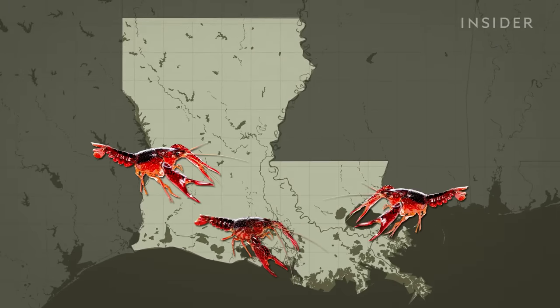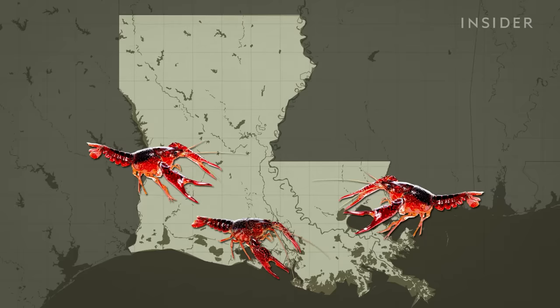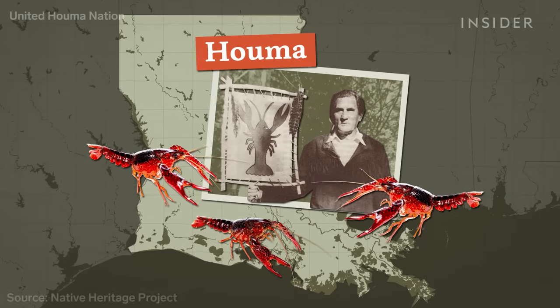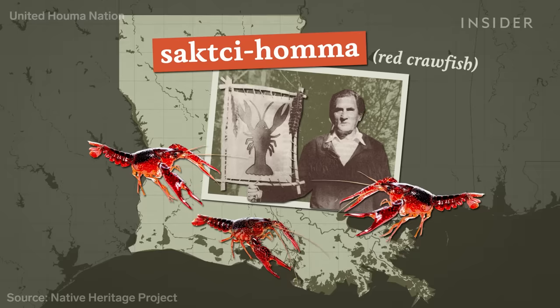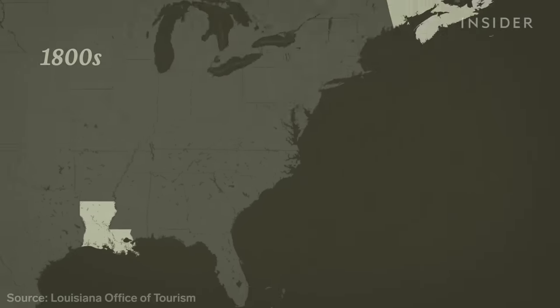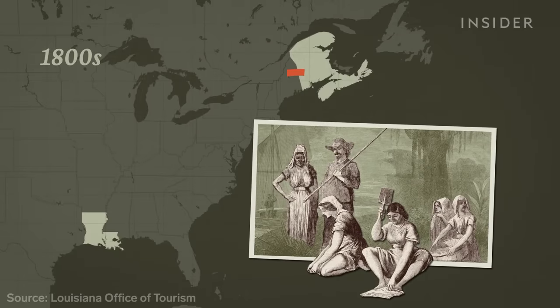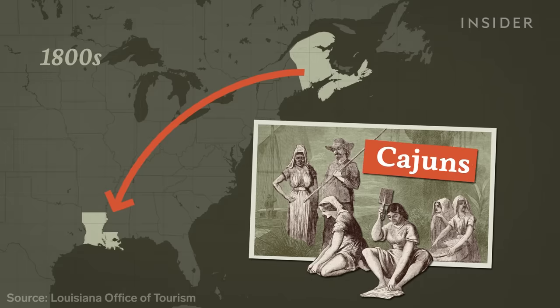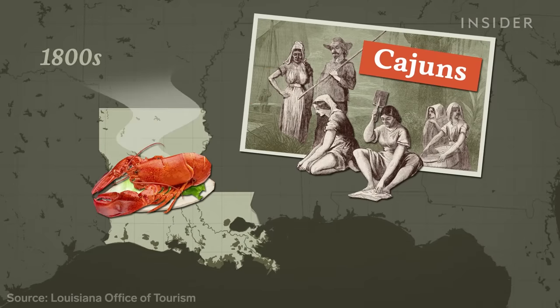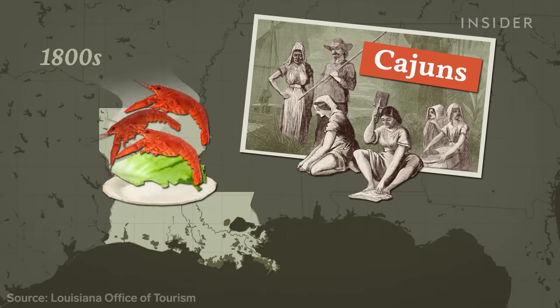Crawfish have been an important part of Southern Louisiana's culture for centuries. According to the Native Heritage Project, the Houma indigenous people named themselves after the word for crawfish and used it as a war symbol. In the 1800s, a wave of French Canadians settled in Louisiana after being forced out of Canada by the British. They came to be known as the Cajuns, and they brought their lobster recipes with them. But short on lobster here, they swapped in crawfish.